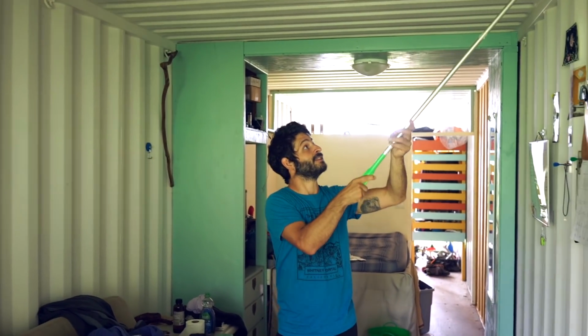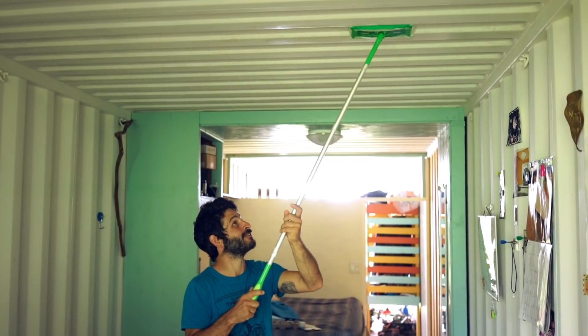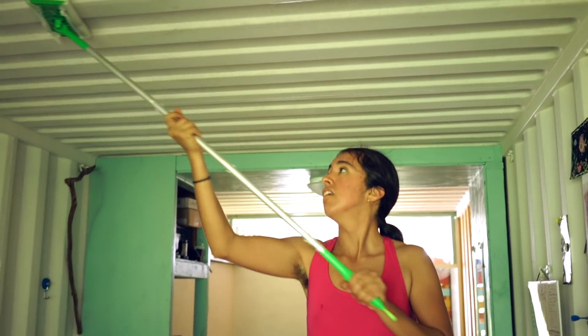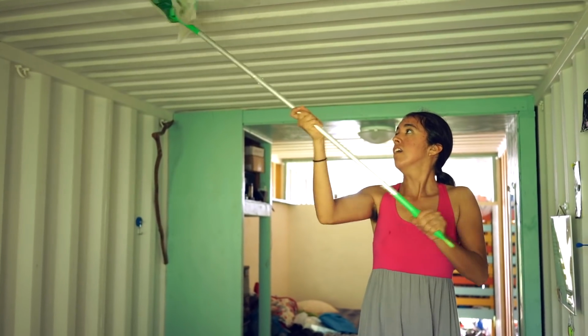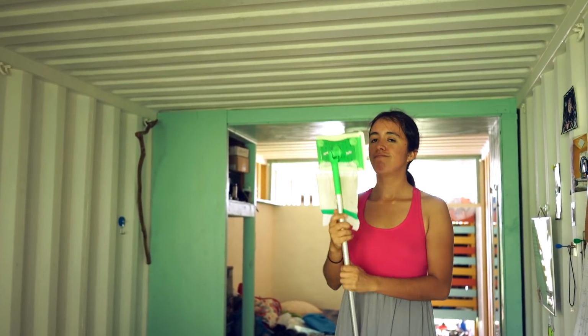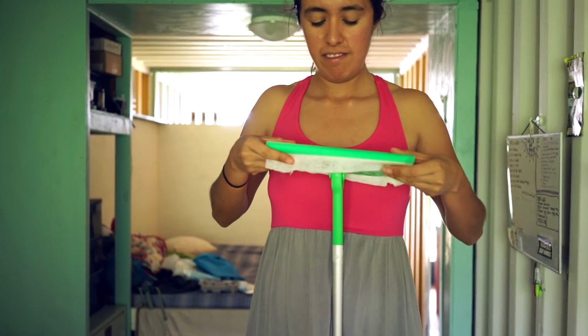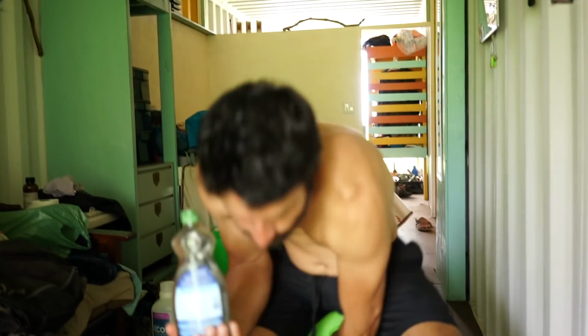Might actually be just easier to repaint. Swiffer is not getting it. Swiffer. Not working good.